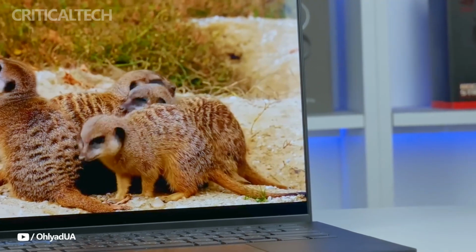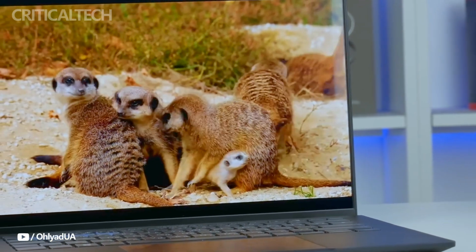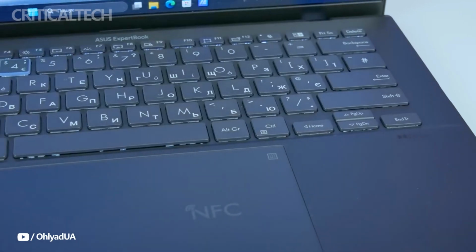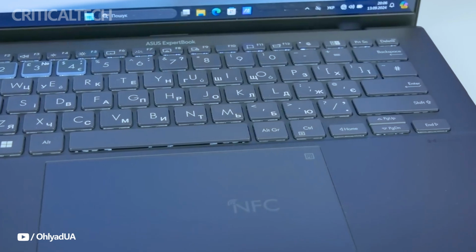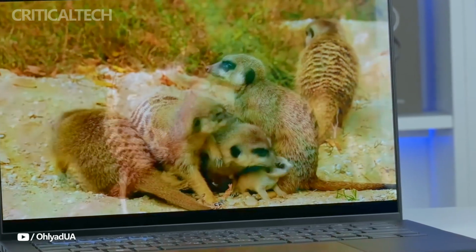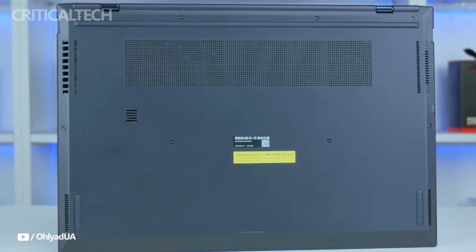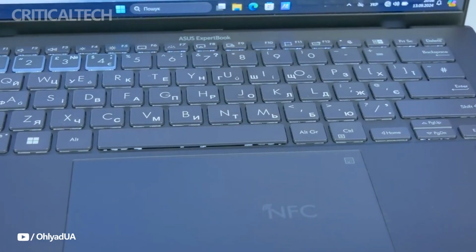Depending on your workload, the ExpertBook has a battery life of up to 9 hours on a full charge. Additionally, it enables fast charging. Using the included 65-watt USB-C charger, it can achieve 100% charge in just 2 hours. For customers who require all-day work, this laptop delivers a prolonged battery life, thanks to energy-saving innovations.